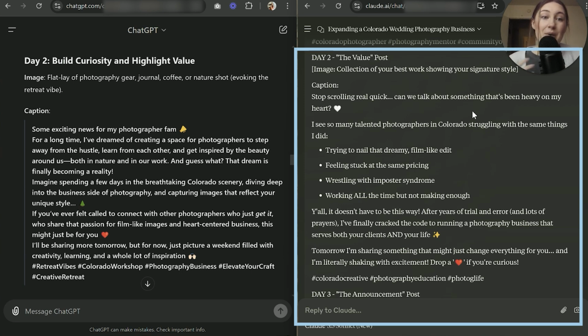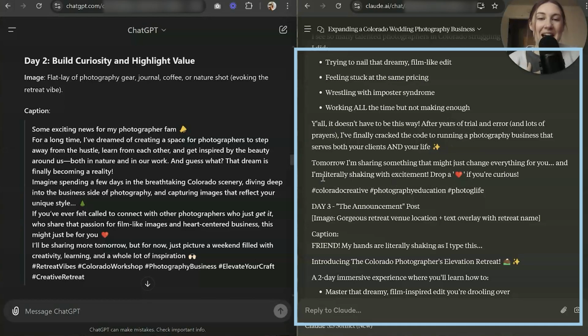Like, "stop scrolling really quick," "something that's been heavy on my heart." These are things that people say all the time. "I'm literally shaking with excitement." "Drop a heart if you're curious." So really, it is utilizing a lot of language that is natural to see on social media posts.